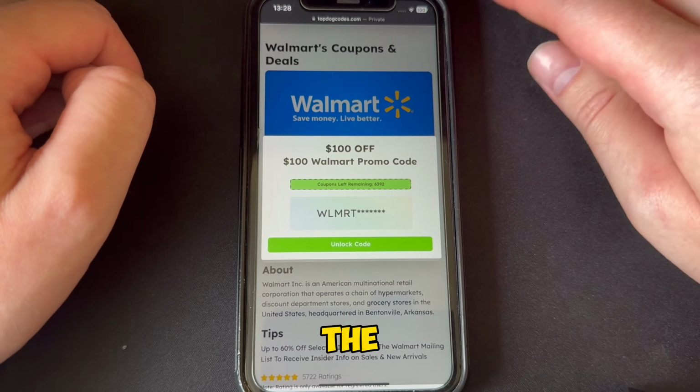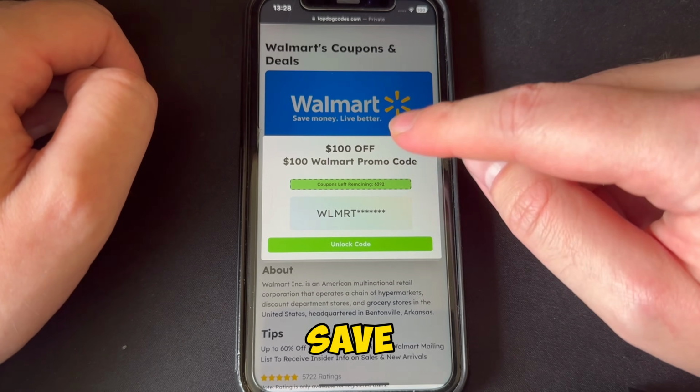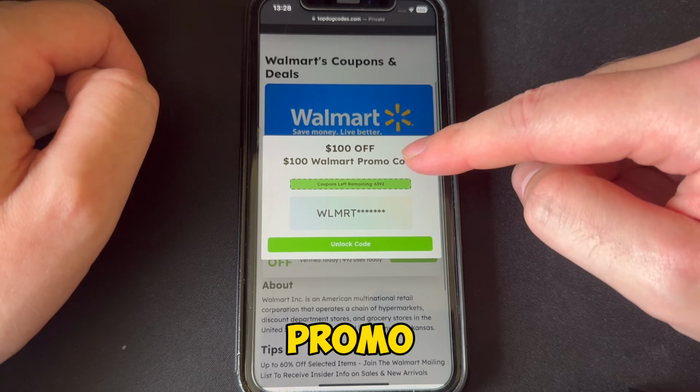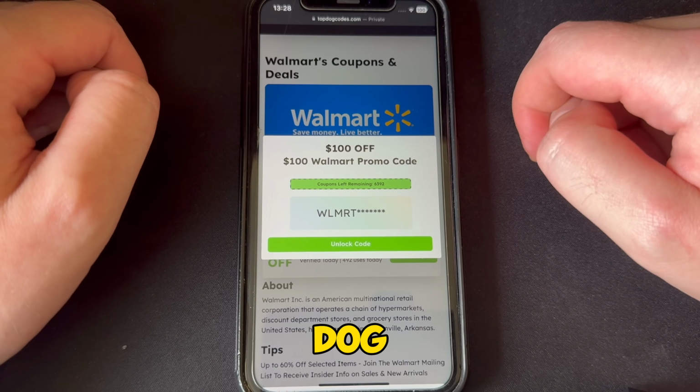Now, I'm not going to do the entire process, guys, because as you can see, these coupons are limited and I don't need any more promo codes, so I want to save them for you guys. But basically, you can see you need to unlock your promo code, guys. So this is completely normal. This stops people from stealing all of the available codes on Top Dog Codes.